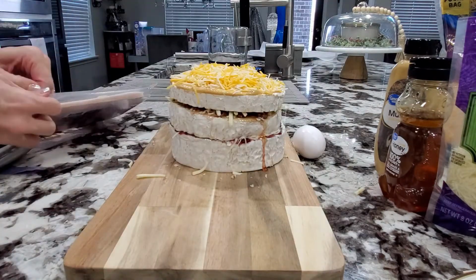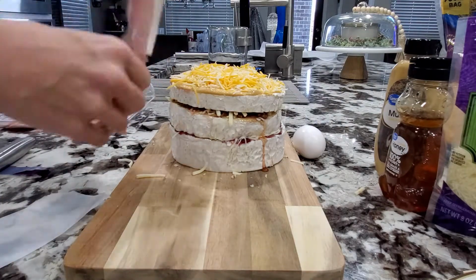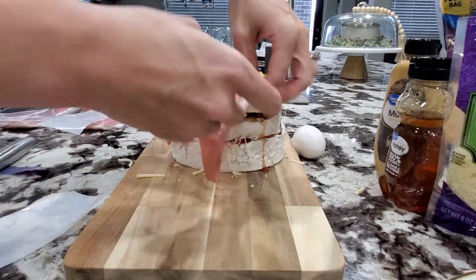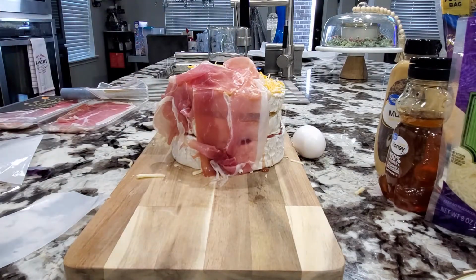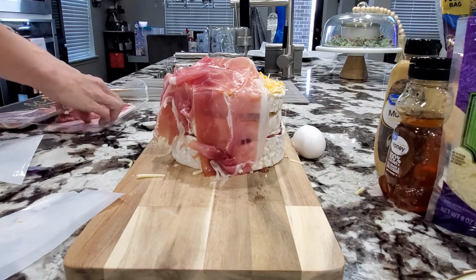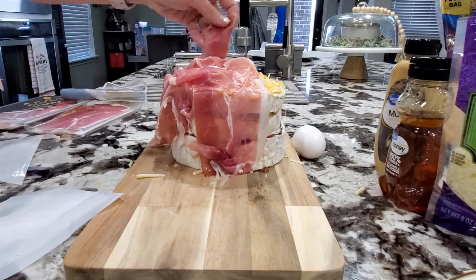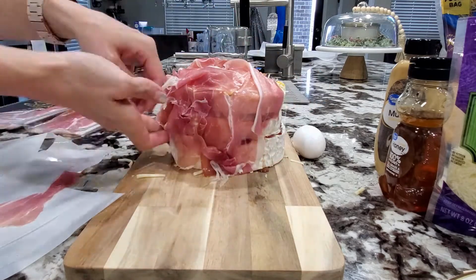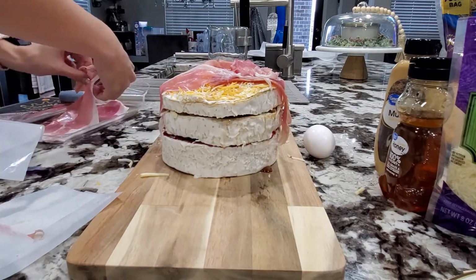And now it's time for the prosciutto. This is a little tricky. The prosciutto was sticking together and falling apart as I was taking it off the plastic. So I really just kind of started sticking it on there rather than wrapping it because it just wasn't cooperating with me. I think maybe next time just leave it in the fridge right up until I actually start to use it, and then it'll stay more solid.